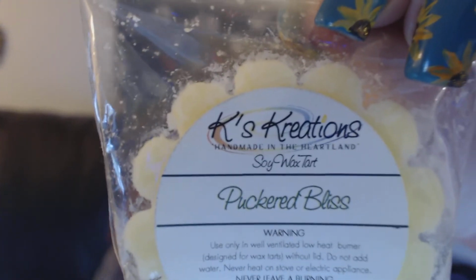This is Puckered Bliss. I find that name funny. So the Pure Bliss again was the, what do you call it? Oh, you guys know, I just said it. Pink sugar and vanillas. So Puckered Bliss is, let me see. Puckered Bliss. Pure Bliss, which is the pink sugar and the vanillas, combined with lemon for a sweet lemon scent.